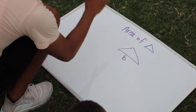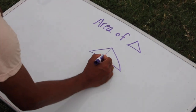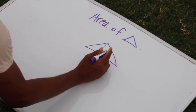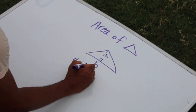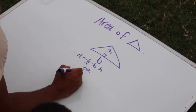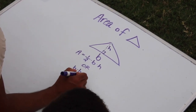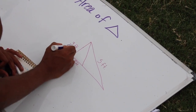The bottom part that goes on the ground is the base. The height is how tall the triangle is when it stands perpendicularly from the ground. I'm gonna put H. 1/2 times the base times the height, or the base times the height divided by 2. Either way is correct. Why is mine so much harder?